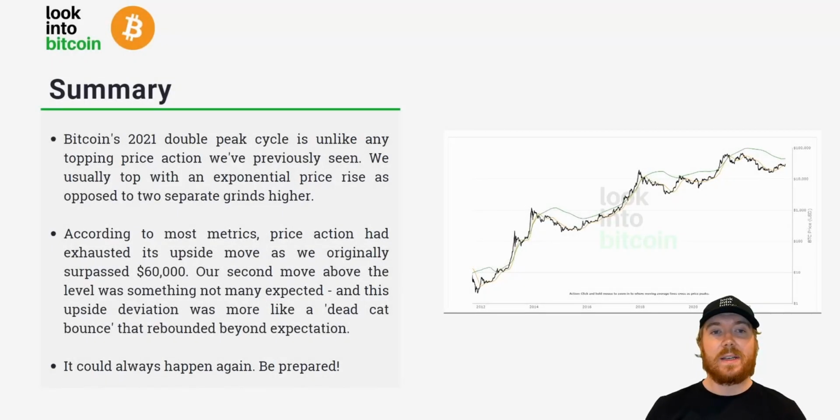So just to summarize, Bitcoin's 2021 double peak cycle is unlike any topping price action we'd previously seen. We usually top with an exponential price rise as opposed to two separate grinds higher like we saw in 2021. And according to most metrics, price action had exhausted its upside move as we originally surpassed $60,000, and our second move above the level was something not many expected. And this upside deviation was more like a dead cat bounce that rebounded beyond any expectation.